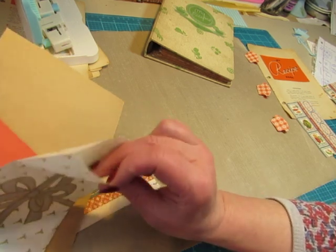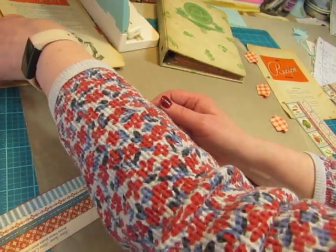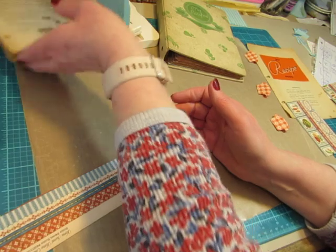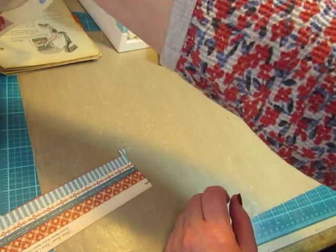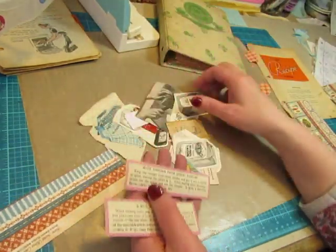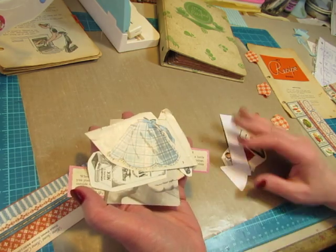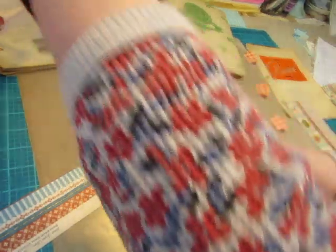Is there anything in here? Oh. These are the rest of the dividers and some of the written on pages from that binder and some of the envelopes. I know I won't have room for all of them. I have a lot of recipe stuff, you guys. All of these are just little pieces that have been cut out of various cookbooks, and that's from a pattern for an apron. I've got all these little pieces that I can use.